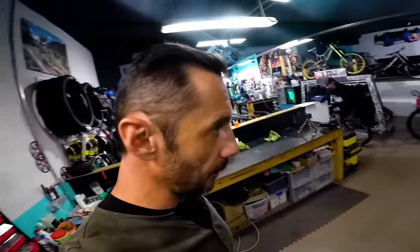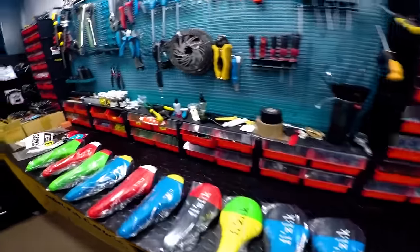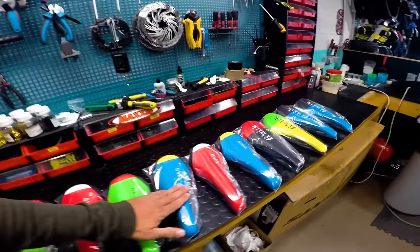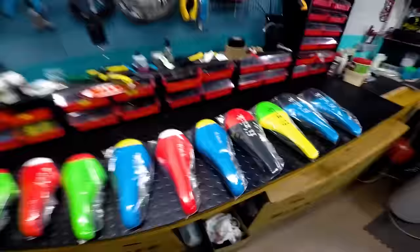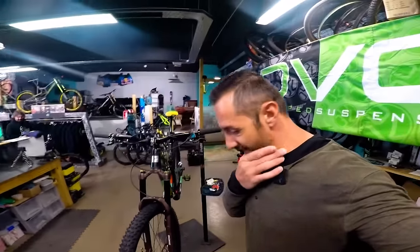I wanted to show you my new seat, the Tundra from Fizik, matching all the colors, but check this out. I guess I have the full choice now. Here we have the Gobbies. Gobby, Tundra, mix of colors, like you can match your bike. You know that now it's really important to have everything matching. Why? Because we want to look good on the bike.